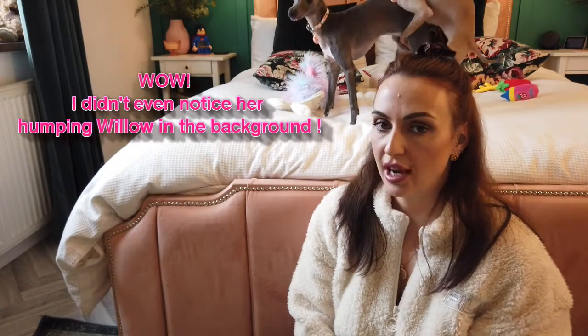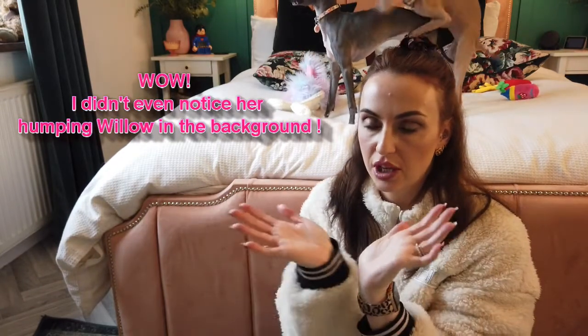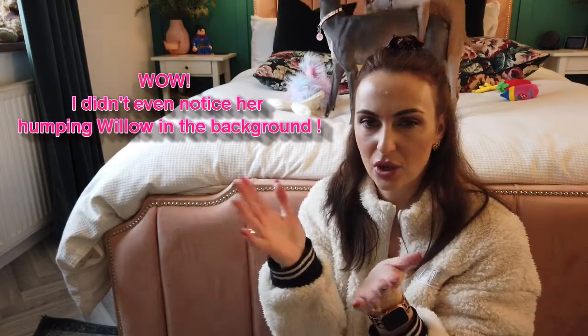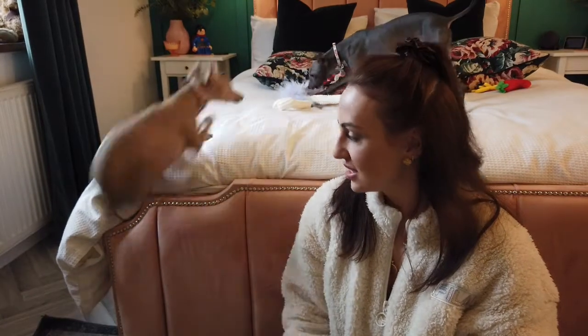And they say that with Italian Greyhounds as well. They're either very outgoing or very shy. There's nothing in the middle, and we seem to have got one of each. And it's nice because they've both got completely different personalities. One's this end and one's this end. It's lovely to see her just coming out of herself a bit now and feeling more confident.